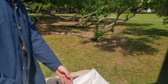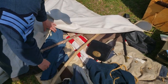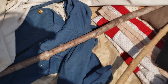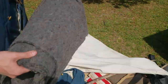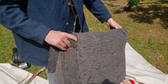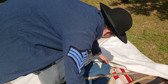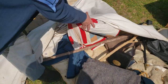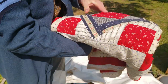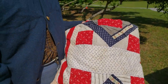Then you would have blankets such as a quilt and a regular blanket. So this would be your main blanket for Confederate and Union, and it's just a regular old wool blanket. Then you'd also have quilts, which would be sent from home, and family members would make these extravagant things to hopefully keep you a little bit warmer at night.